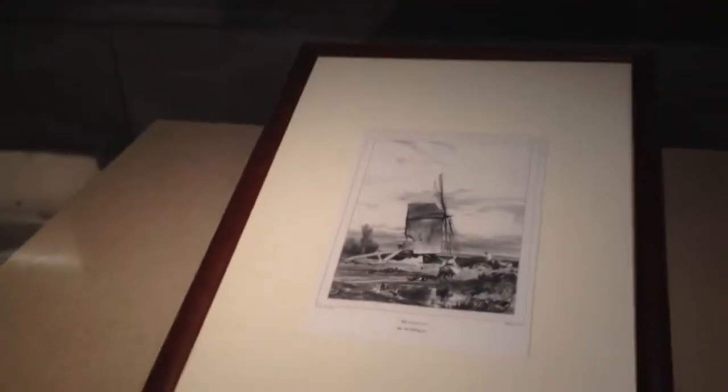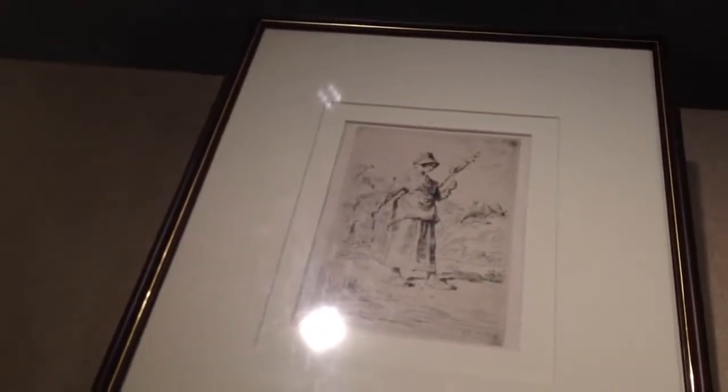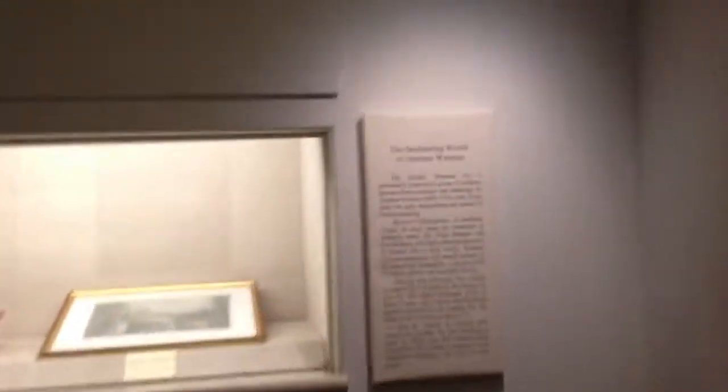Jules Dupré, Windmill, Soligny. Some early photograph. Millet, spinner from Auvergne. Charles Jacque. Enchanting World of Antoine Watteau.